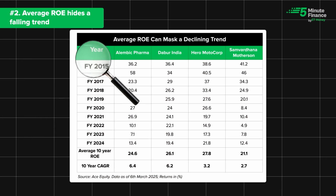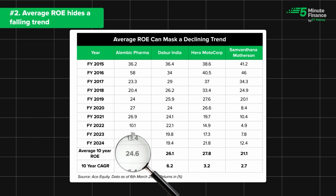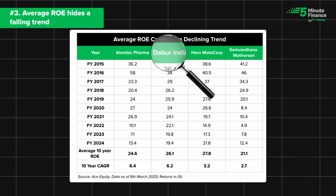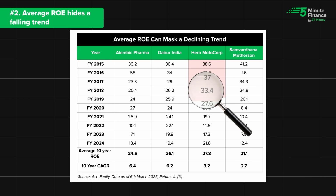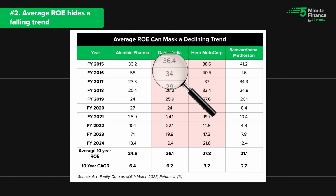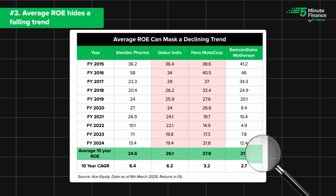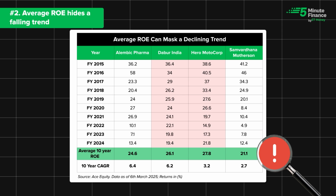Number two, average ROE hides a falling trend. A company might show a strong 10-year average ROE, but is it rising or falling? Let's look at companies like Dabur and Hero MotoCorp. Their ROE has steadily declined over the years. So even if the average ROE looks good, a downward trend is a red flag. Always check if the ROE is stable or dropping.